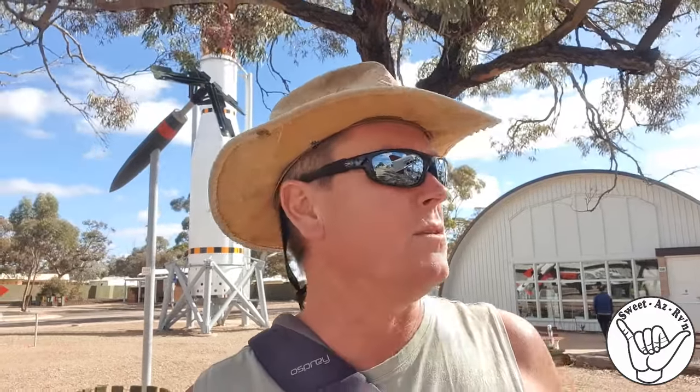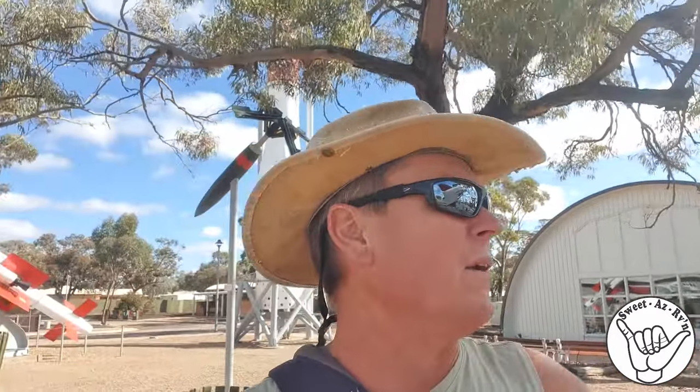The little one, oh, that one there just going past my head now, look at that, that's pretty cool. That one's a drag bomb or something, so obviously when it's deployed, I believe that thing sort of opens up like a parachute and comes down. The Ikara, this is an Australian-made anti-submarine missile.